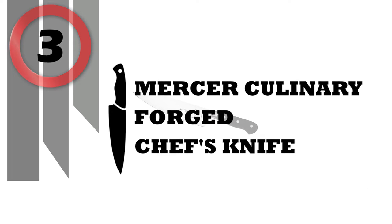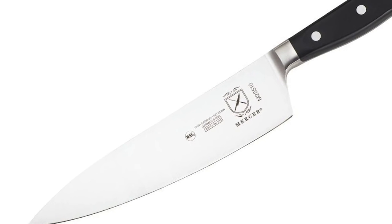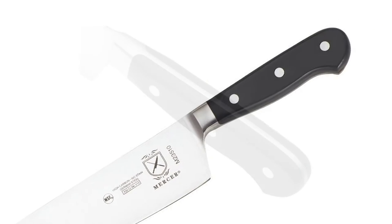Number 3. Mercer Culinary Forged Chef's Knife. Mercer Culinary Renaissance 8-inch Forged Chef's Knife. Knife is precision forged with high-carbon German cutlery steel for incredible long-lasting sharpness.